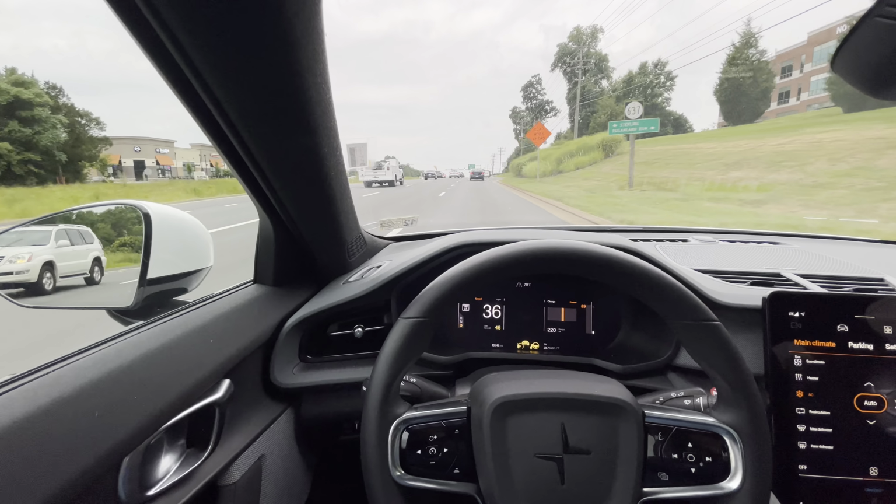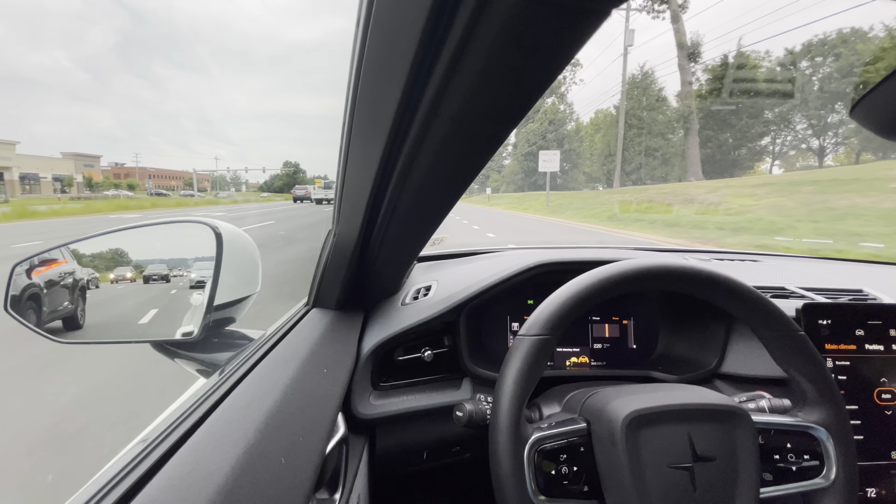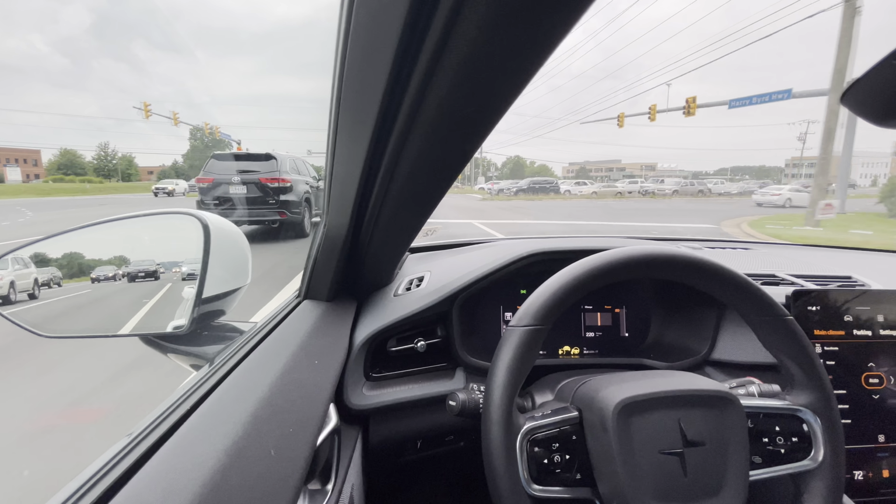And the only thing you didn't see was it restarting from a stop, but it'll do it only if it stops momentarily. It's the only time it'll restart from the stop. It's very short.